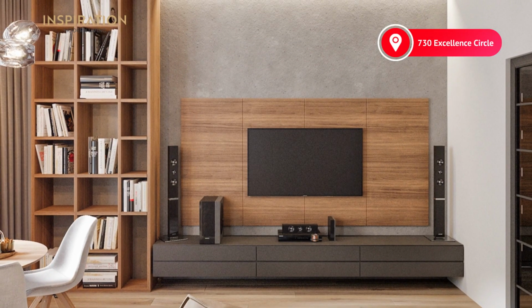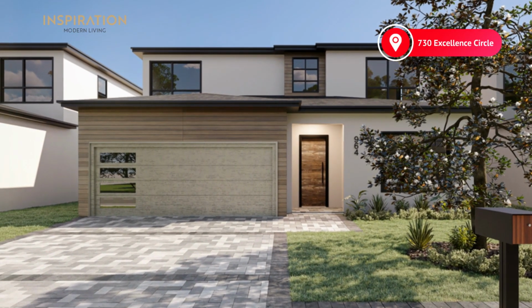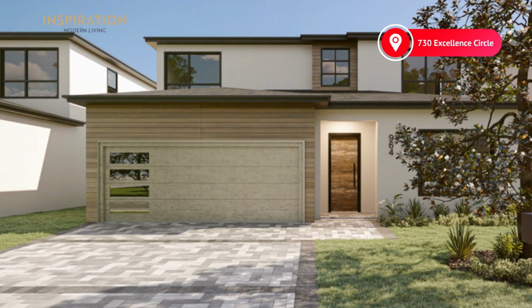Upstairs, find a cozy TV room and three additional bedrooms, perfect for family or guests. The Malibu Model, where dream living becomes reality.